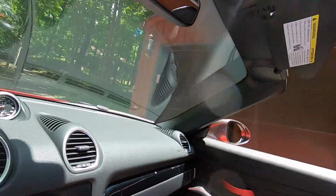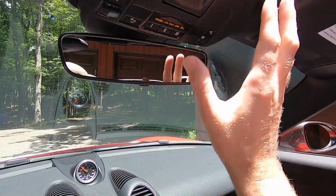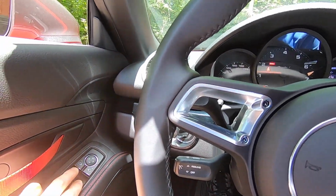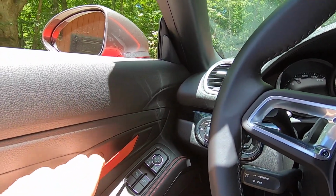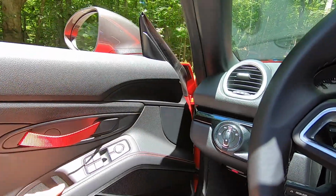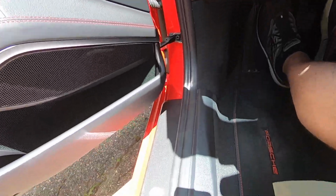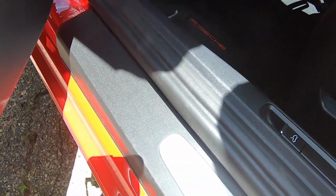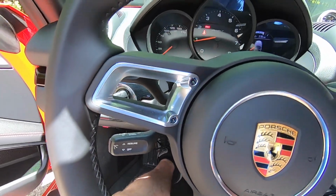With the top up, obviously there's no sunroof, but that is okay. And typical controls up here. Typical controls over here as well. Power windows, power mirrors. Here's your loop. You don't have a door handle, you get these little straps, and that saves just a little bit of weight, and they look cool as well. Down here, that's where you get your front and rear trunk openings, and nice Boxster T for you to remember what car you have on entry.